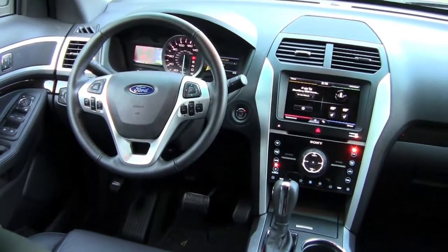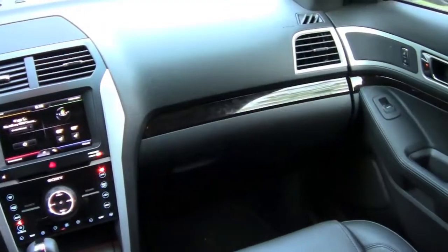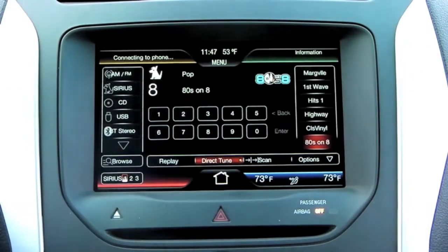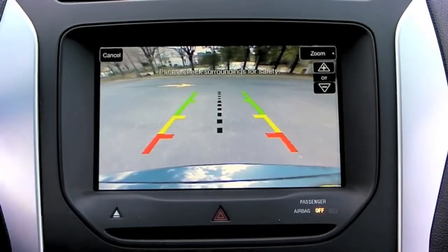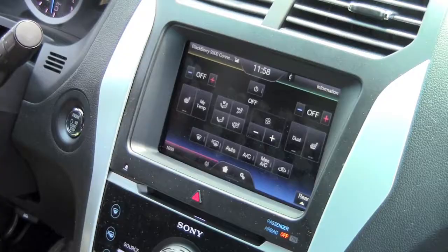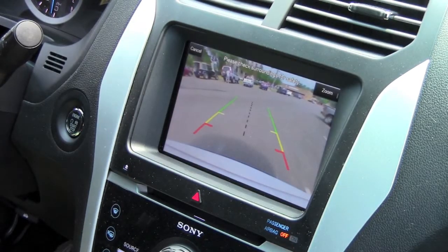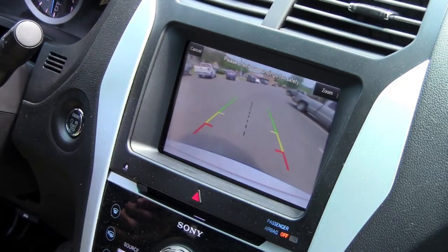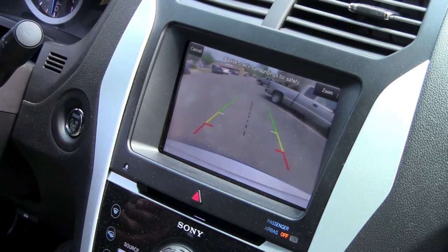Now the interior of this vehicle, I'm gonna have to give a thumbs up too. High quality materials, there's lots of tech bling, and if you've watched many of my reviews, you know I like technology. You have this great dynamic touchscreen display here for control of your infotainment, your phone, the climate. It's got a great backup cam with really good low light capabilities, so even at night, you can see clearly what's behind you, and that's a great plus.